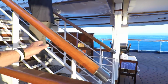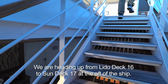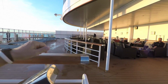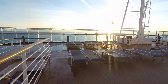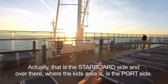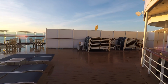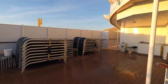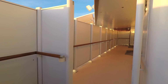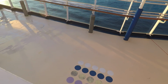Same on this side. So we're back on starboard. This is deck 16. We're heading up to 17. And there's a lot of Sundecks on this ship. Nobody's used them. So again, port side, I can walk fore and aft. Starboard side, it's blocked with the kids area. See the giraffe sticking his head up? So you can't walk that way. I mean, you can a little bit, but not on the side of the ship. There's the kids area.